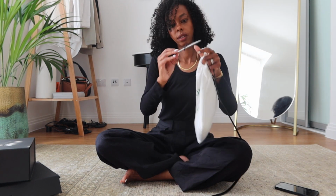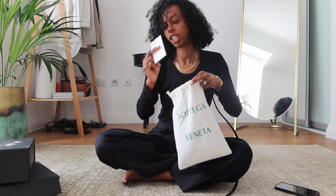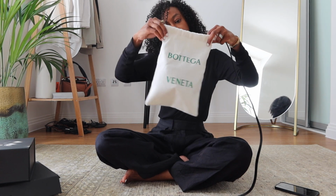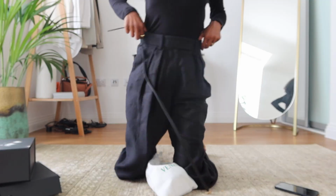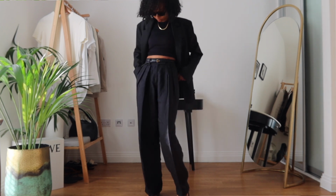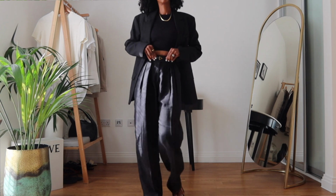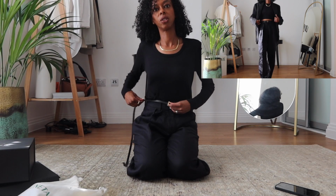And you've got the details of the Bottega Veneta belt. It's really genuine leather. So I keep it in here when I'm not wearing my belt. I styled it with these linen trousers that I'm wearing from my kit, with a blazer, a crop top and heels, and I absolutely love it. It's just that little gold coming through with your outfit. It looks really amazing.